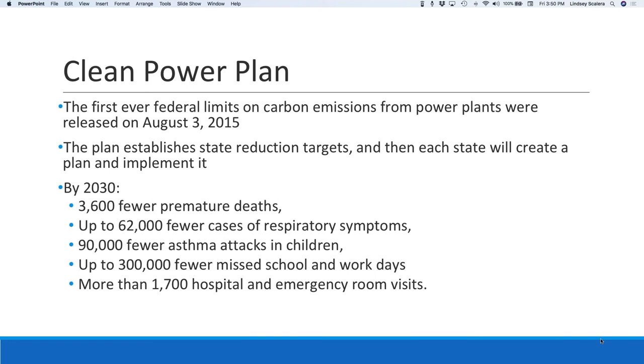The Clean Power Plan, which we were super excited about for a while, was introduced under the Obama administration. It was the first ever federal limits on carbon emissions from power plants. It was released in August of 2015. It made each state plan reduction targets, and Michigan had started doing some plans. The governor created a task force within the Department of Environmental Quality and the Department of Energy. Now, at the same time, our attorney general decided to join a whole bunch of other attorneys general to file suit to try and stop it.